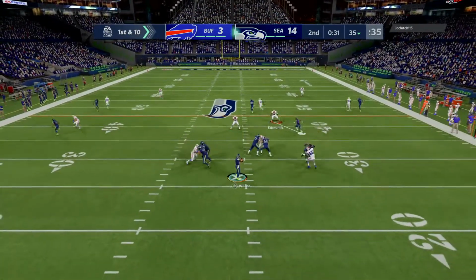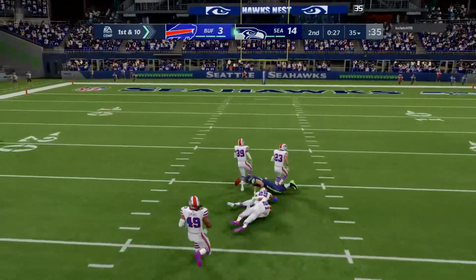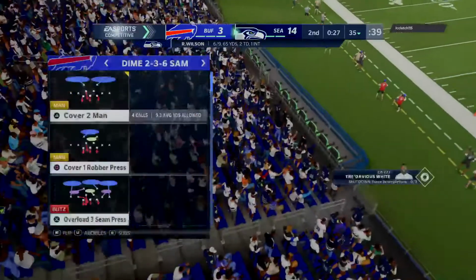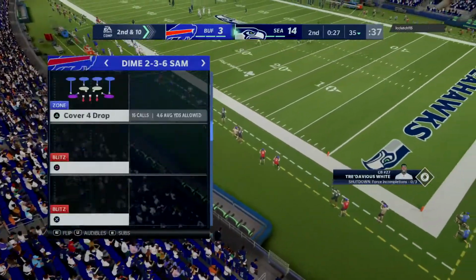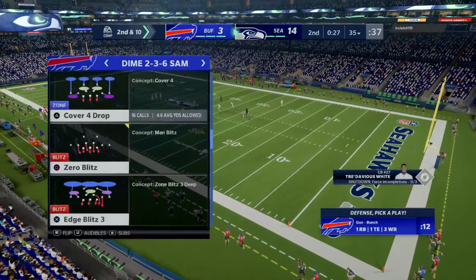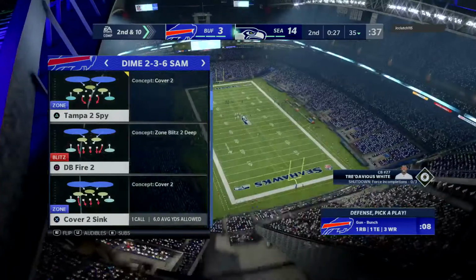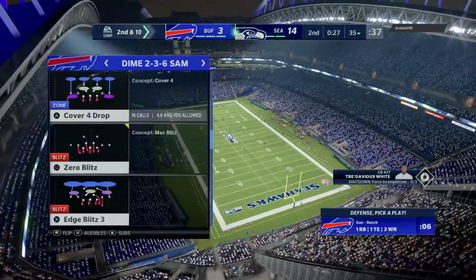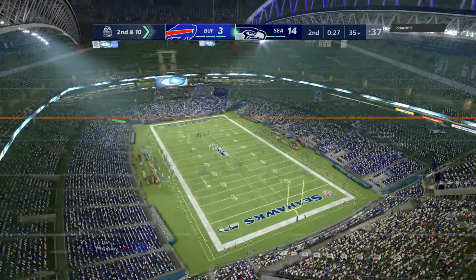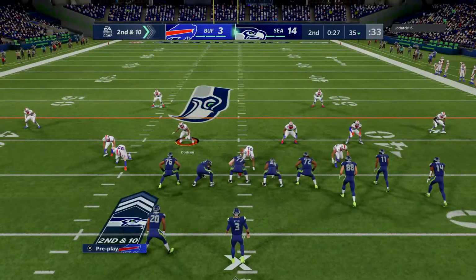From the shotgun, Wilson airing it out for Olsen. And nearly picked off there. Almost intercepted. Instead, second down. Greg Olsen. Certainly no lack of aggressiveness here. They were hoping for the home run play to get them 6 points. They're hoping for a catch, maybe a call. But they figure they can at least get into field goal range with a completion. Here's second and 10 now from the 35.